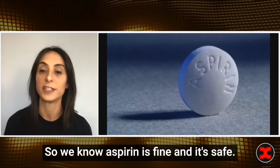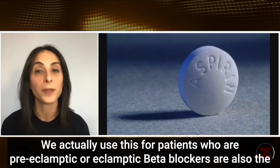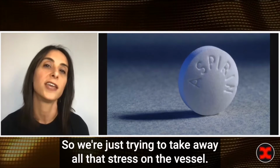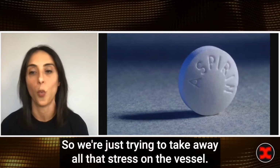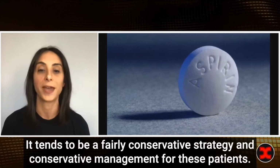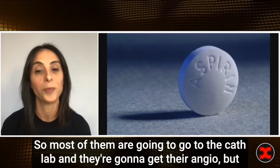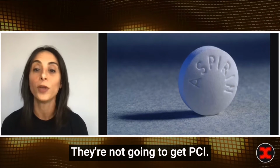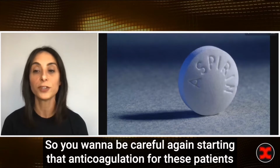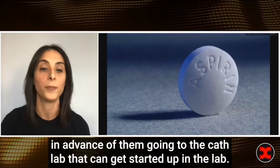Now, what is therapy? So we know aspirin is fine and it's safe. We actually use this for patients who are preeclamptic or eclamptic. Beta blockers are also the mainstay of therapy in patients who have SCAD. So we're just trying to take away all that stress on the vessel wall. It tends to be a fairly conservative strategy and conservative management for these patients. So most of them are going to go to the cath lab and they're going to get their angio, but they're not going to get an intervention. They're not going to get PCI. So you want to be careful, again, starting that anticoagulation for these patients in advance of them going to the cath lab. That can get started up in the lab.